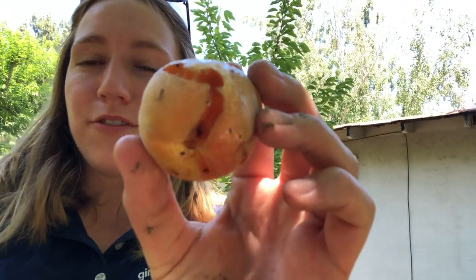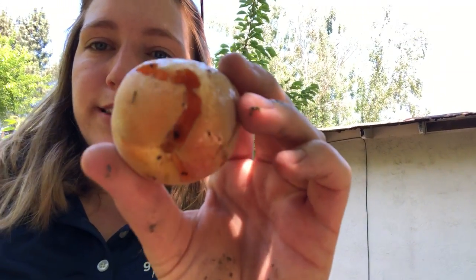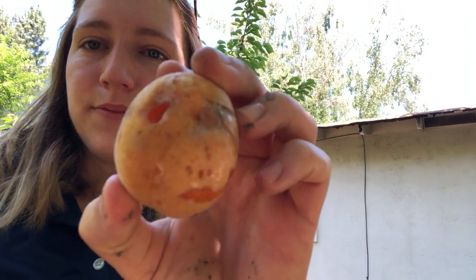This is an example. I got dirt on my face. This is an example of when an apricot falls to the ground and we don't pick it up before the roly-polies get to it. See, not very delicious to eat. So before we head out, we're going to show you the plum tree.